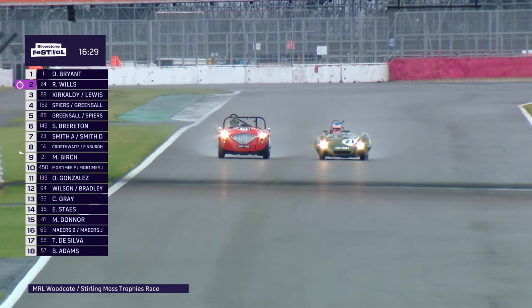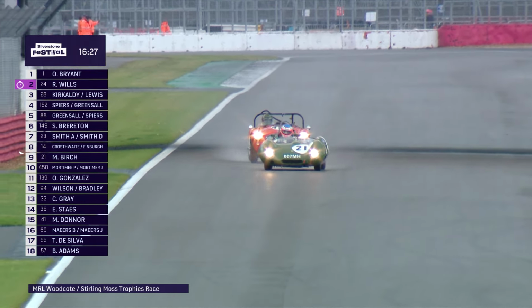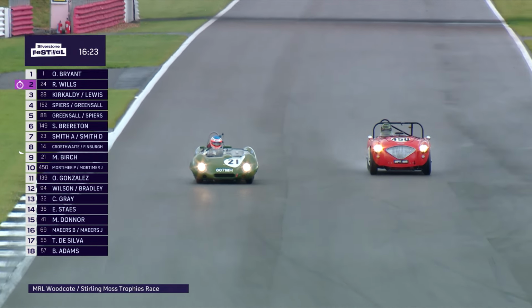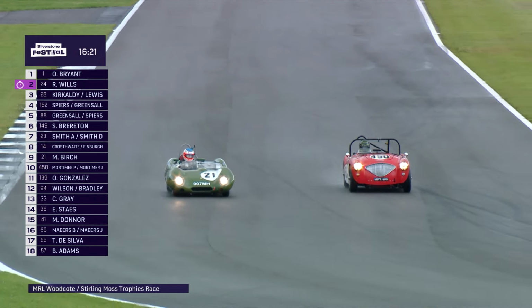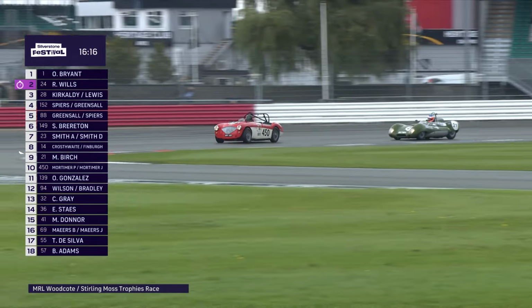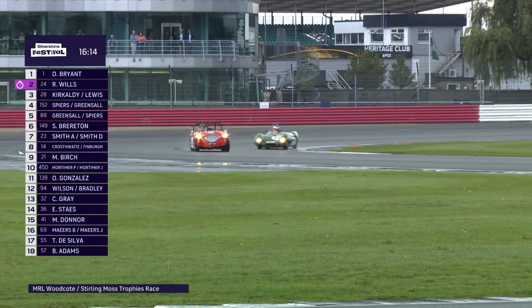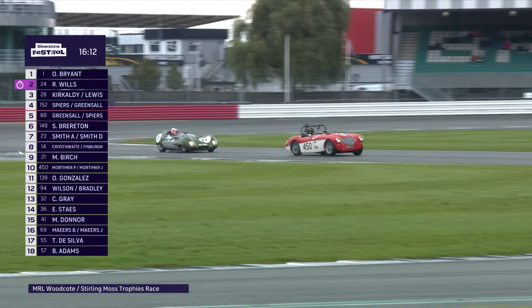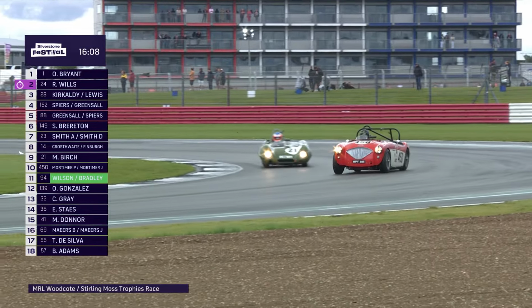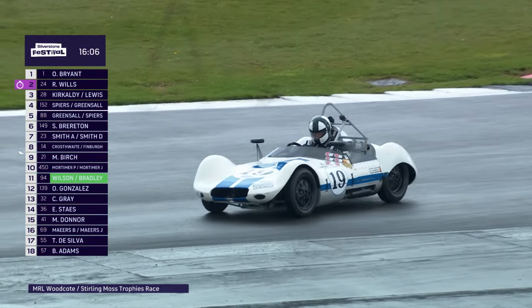So leading the Woodcote Trophy, it should be Paul at the wheel. Yeah, it's only now that Little Lotus comes back by him, but again he's going to look down the inside. Yeah, very confident under braking. I would think that big Healy weighs at least twice what a Lotus 15 does. It's got a much bigger engine out front.